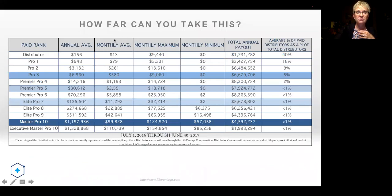What I want to point out to you is this third column here, which is the average monthly income by paid rank over here on the left-hand side. Okay, so I want you to look at the Premier Pro 4 through the Pro 6, and you'll see their average monthly incomes are between $1,200 to about $6,000.